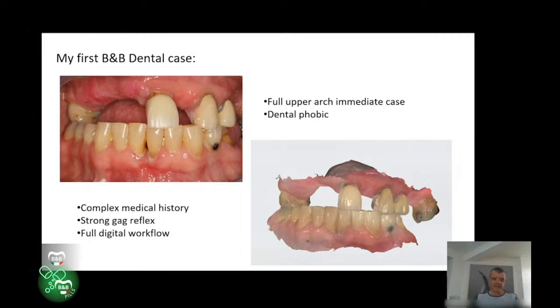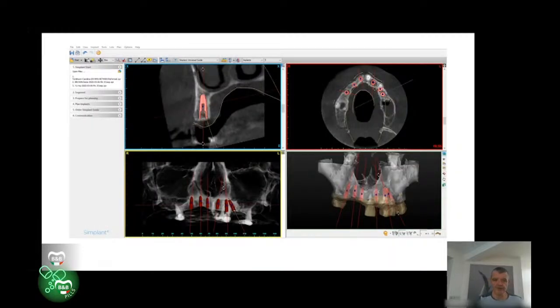at this fairly challenging case of a full upper immediate loading case on a patient that was dental phobic with a strong gag reflex, complex medical history. But anyway, this is what she wanted. She wanted to go from where she was today to a full arch fixed restoration. So we went through the digital planning, incorporating the STLs into the plan here, and we planned the placement of six implants with the removal of the remaining three maxillary teeth at the front there.